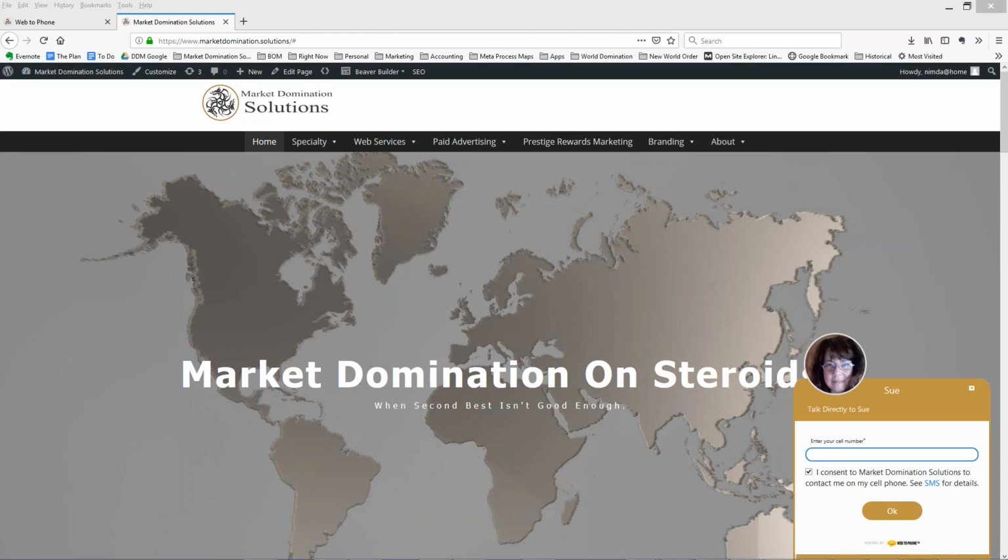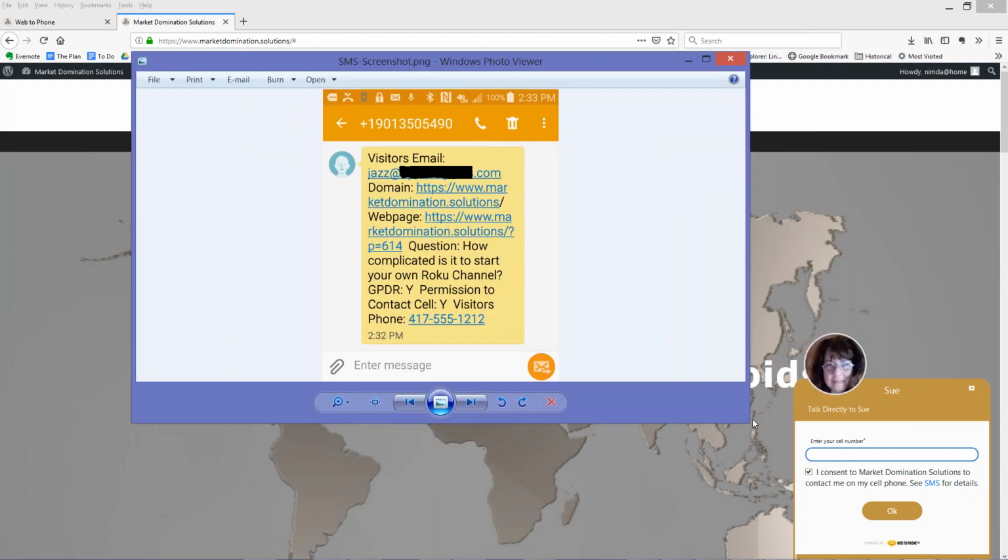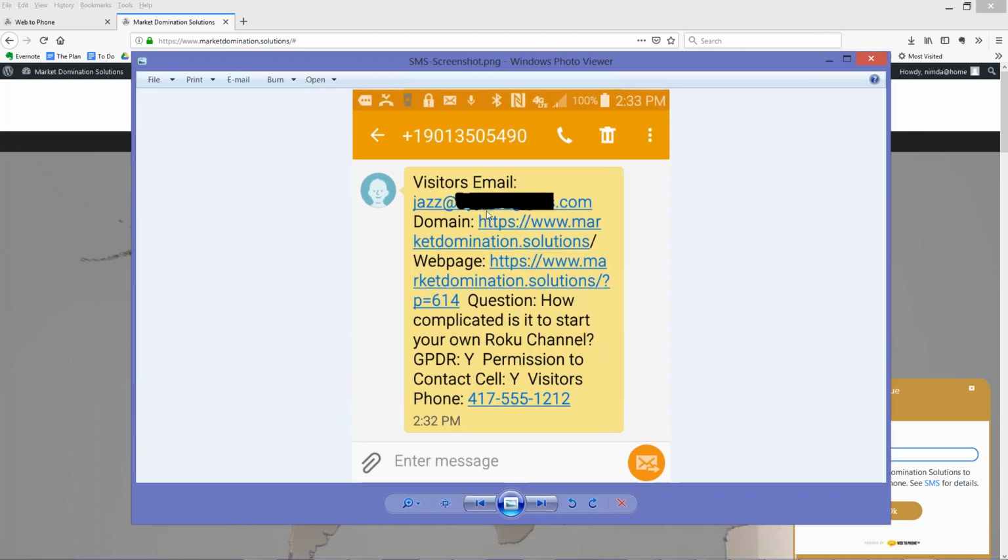Here we go. You get a message on your phone that looks like this. Visitor's email. You guys can see this, right? I think it's big enough. Visitor's email. You get their email. You get the domain where it came from. You get the web page that it came from. You get the question that they asked. And then you get their phone number.